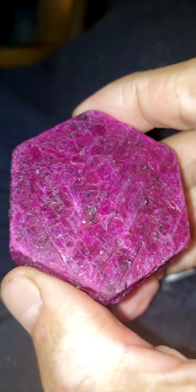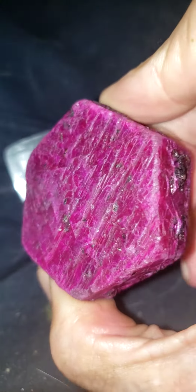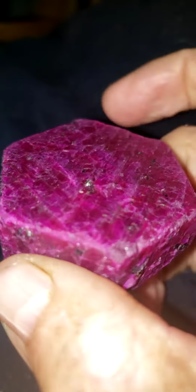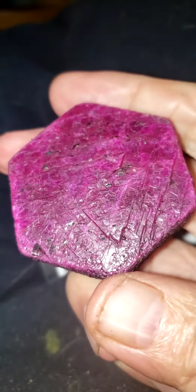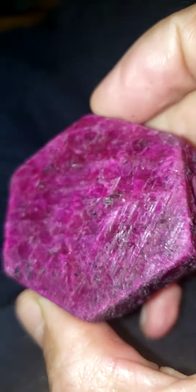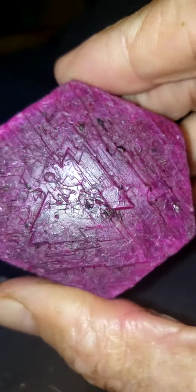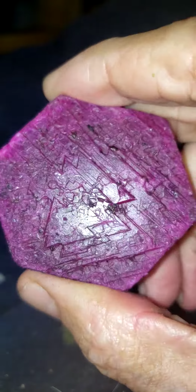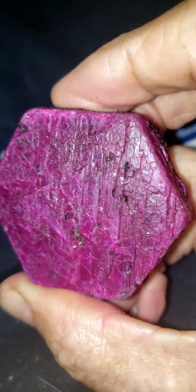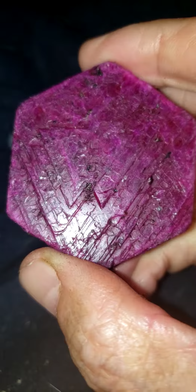And this may be a perfect star ruby. Looks like it to me. But maybe not. I don't know. How would I know? I gotta find out. You gotta find out. And so this is the first step in finding out.